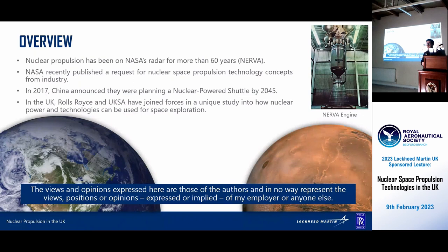One last question from the audience. Yes, with the nuclear electric motor, is the thrust mainly absorbed by the magnets?